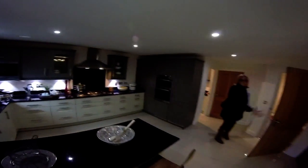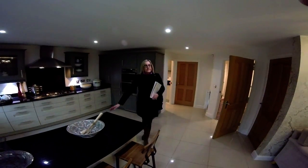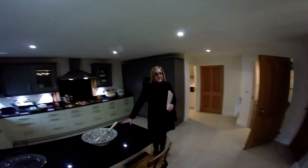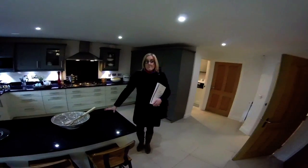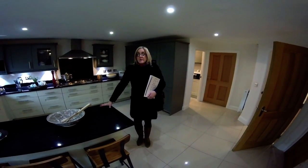What an exceptional house. Absolutely. Totally different feel from anyone we've done before, a bit of a homely feel about this. Beautiful. Seems like something's connected with what people want here. Exceptional house, isn't it? I'm impressed. It's beautiful.